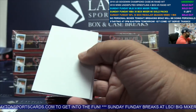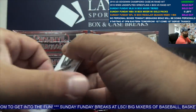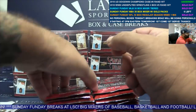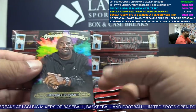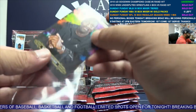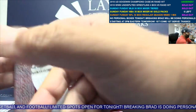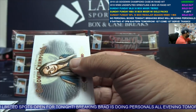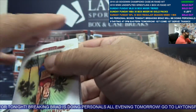Gowdy, Wesley Bryan. You get the whole plane? That'd be awesome. Gowdy Mini of Shan Shan Feng. That's right, Jay. I said Shan Shan Feng. Insert of Michael Jordan. Nice. MJ. Freaking billionaire. On the back, instead of like basketball legend or owner, it just says billionaire now. Michaela Mayer. Gowdy. Yeah, I bet. I bet they would.